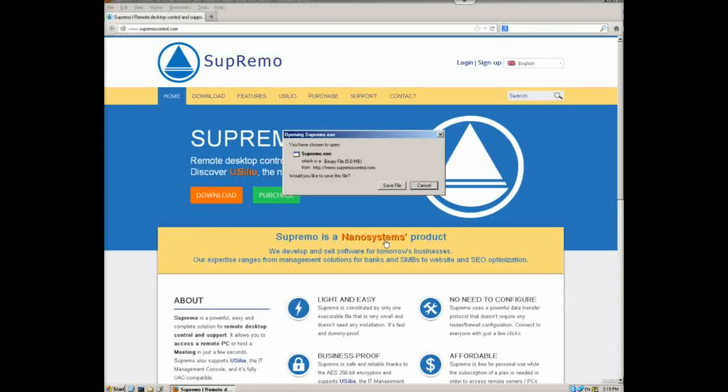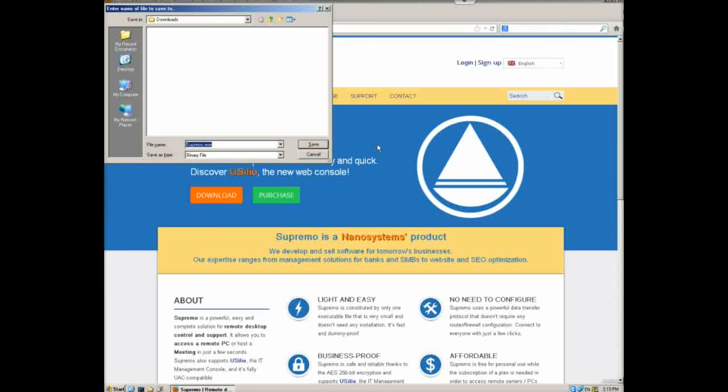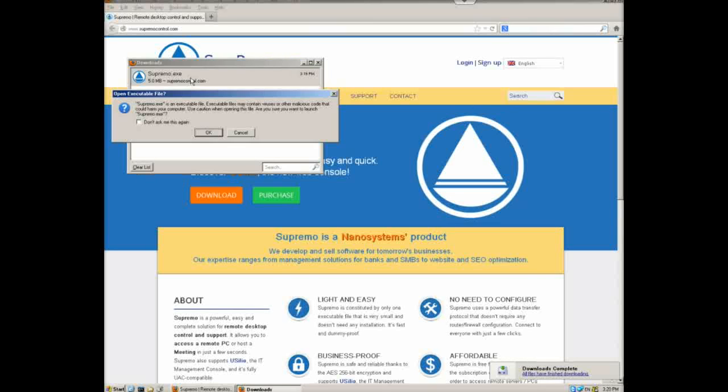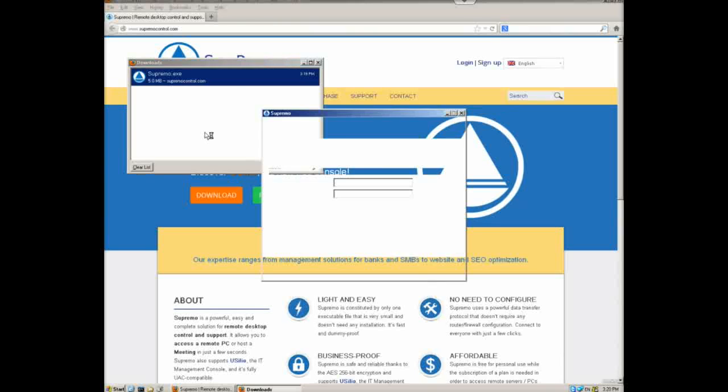Okay, so once you give a click on it, you will see on the left-hand side of the screen a small box telling you how much time it will take to download Supremo. Can you see that? Yeah, it's downloading. And it appears as Supremo EXE. So after the download, sir, you just give a click on that when the download is finished. And you would see it coming as open or show in folder. Just give a click on open. Okay, it's open.